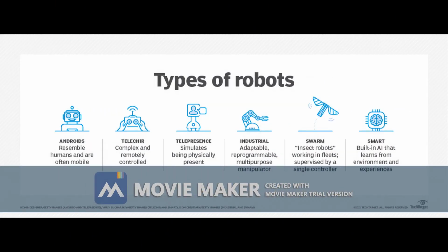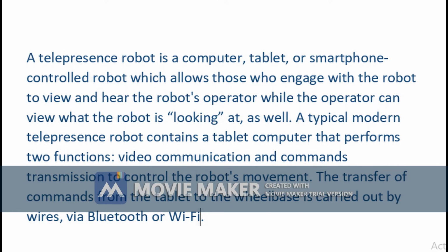The next type of a robot is a telepresence robot. Telepresence robot is a computer, tablet, or smartphone controlled robot which allows those who engage with the robot to view and hear the robot's operator, while the operator can view what the robot is looking at as well.